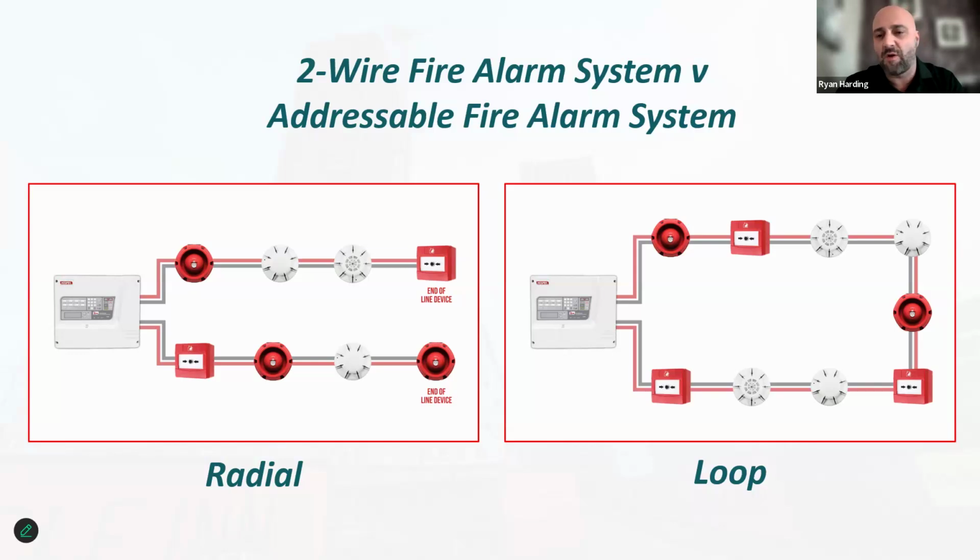Seen mostly in schools, hotels, large-scale environments. This is where you see the fully addressable system versus a conventional system, which is more in smaller installs like shops, bars, cafes, small warehousing areas.